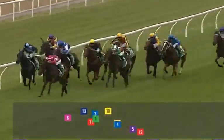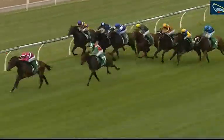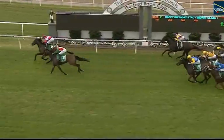75 to go. Coco Dreaming's too far back. Navy Blood's hit the lead. Got away from a wall of runners. It's Navy Blood clear of Reva D'Amour running home well, but Navy Blood beat Reva D'Amour.